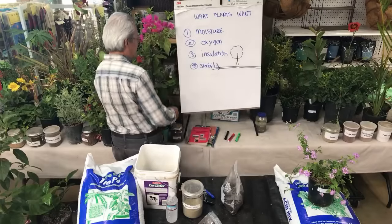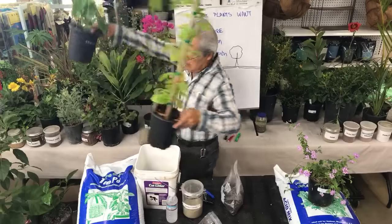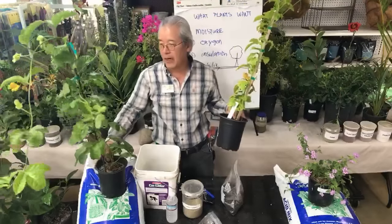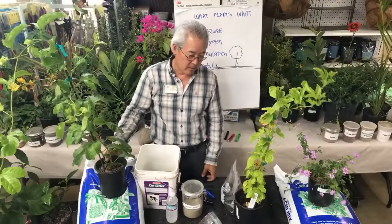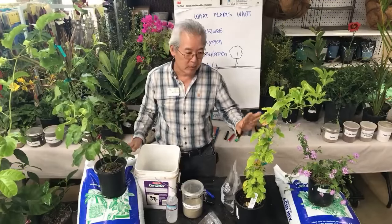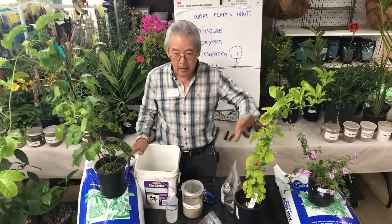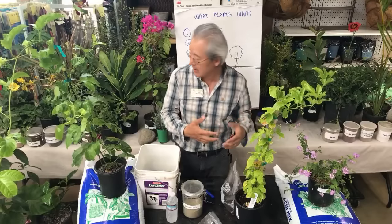Here's just one example of stuff we grow versus stuff you buy in. This is an edible passion vine that we've grown in our own soil. This is what we get from our growers. That's the color change you'll see in them when the roots can't breathe well. Generally you get yellower, just off-colored leaves.